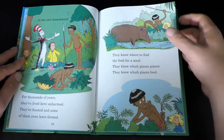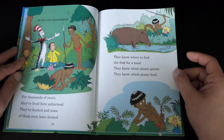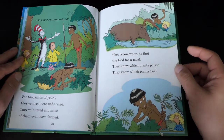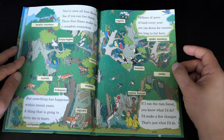is our own humankind. For thousands of years we've lived here unharmed. They've hunted and some of them have even farmed. They know where to find the food for a meal. They know which plants poison. They know which plants heal. You see, all 4 floors. You've seen all 4 floors. See if you can list them. These 4 floors make up the complete ecosystem.